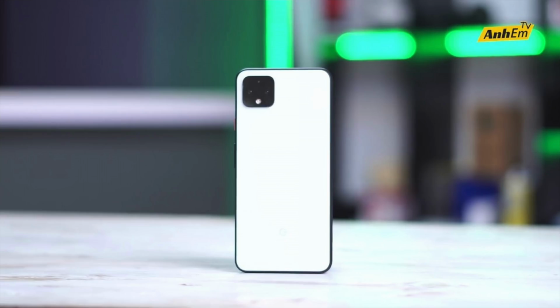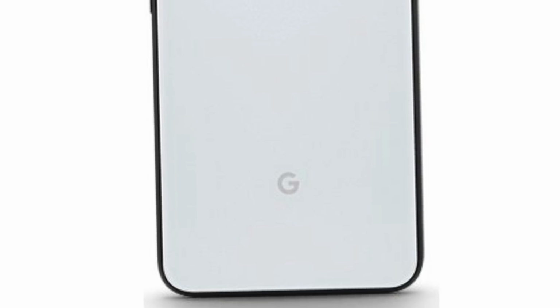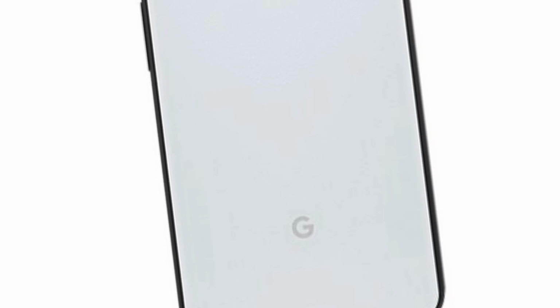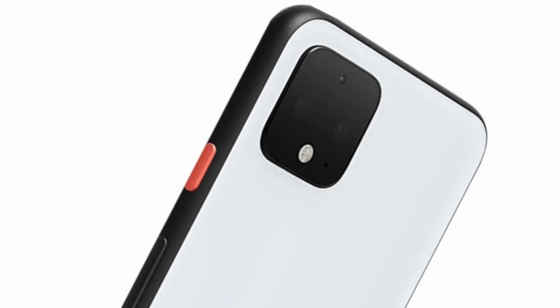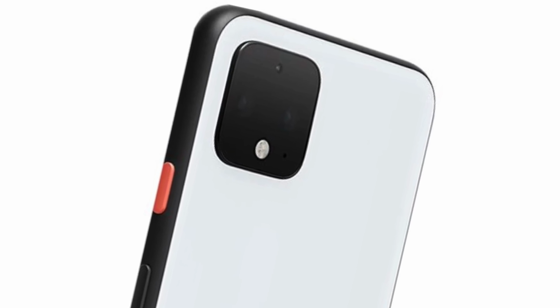So starting with the design, the Pixel 4 family is definitely a lot different compared to the Pixel devices from previous years, because this time Google is using a gloss finish compared to the frosted finish that they used to do back in the day. So it's going to feel like a regular gloss phone. There's also a big square camera on the top left side of the phone, including the dual camera setup, which I'm going to talk about later in the video.